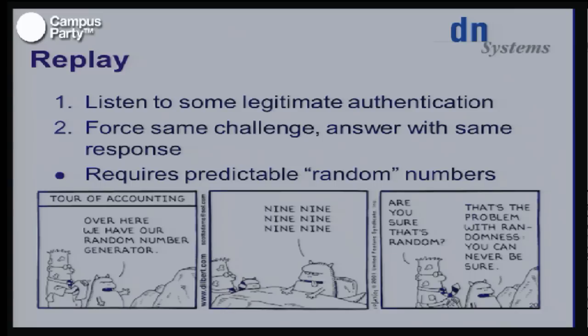So very, very simple. First, listen to a legitimate authentication. You know the actual state of the cipher. Then force the same challenge and answer with the same response. And then you've got predictable random numbers, and with the predictable random numbers, you can predict the cipher, you get the key, and you can just manipulate the MIFARE Classic card as a single memory RFID card.